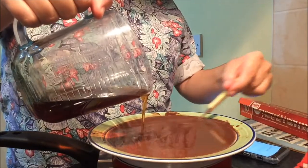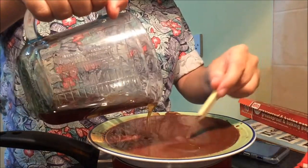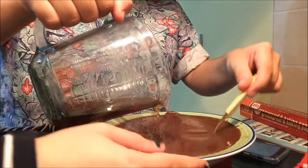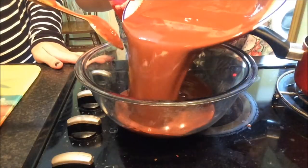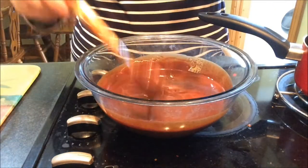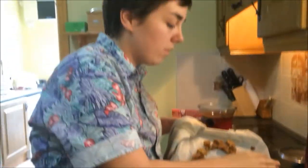Time to add the maple syrup. Beautiful. Yes. Oh, it's overflowing. Oh god. No. Oh no. What do you do? Like, get a bigger bowl. Oh yes. Yummy. Oh my god, this is gonna be so nice. Ow. You okay?